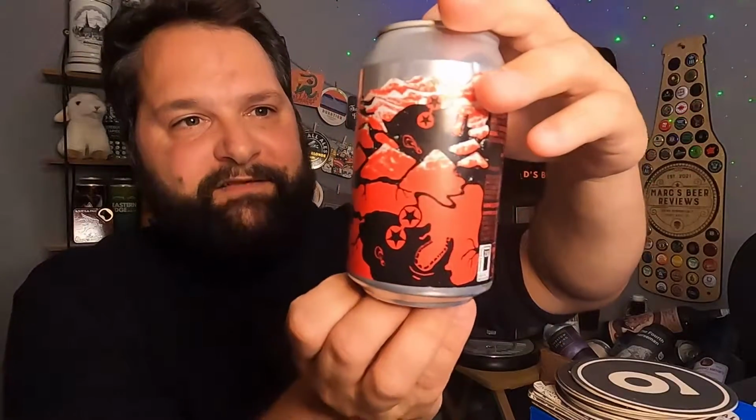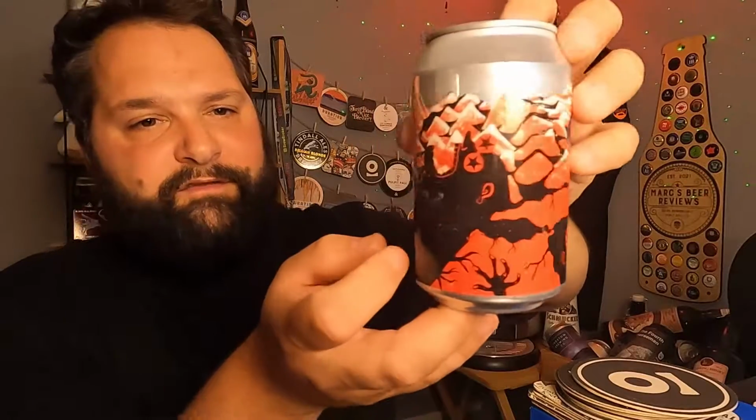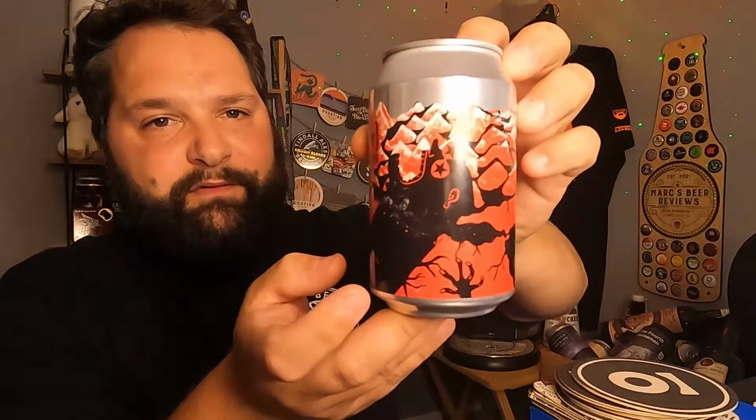This beer is called Konrad Stout. It is a 10.4% Imperial Stout with a really aggressive can art of the mountains and a fjord. That looks like a fjord going up some mountains there. Typical Norwegian scene. There we go. I don't know what this beer's going to be like.